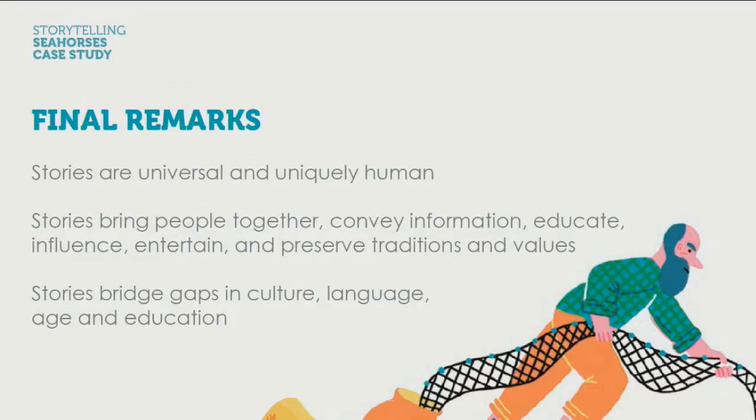So some final remarks. Stories are universal and uniquely human. They bring people together, and you can have people of different ages talking about the same issue.